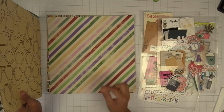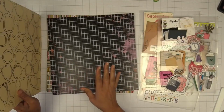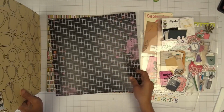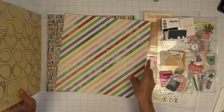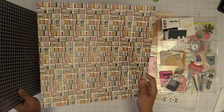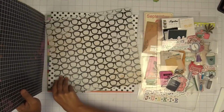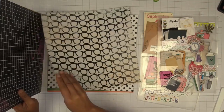It's perfect for middle schoolers, for high schoolers, and adults, college students. Just perfect. Whether you're documenting school memories, a school year, creating a reading journal, right? Capturing your love for books, this collection absolutely adapts beautifully.